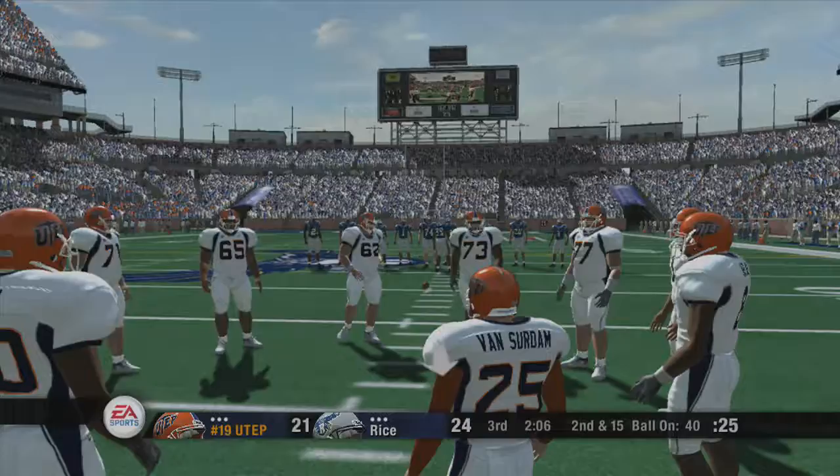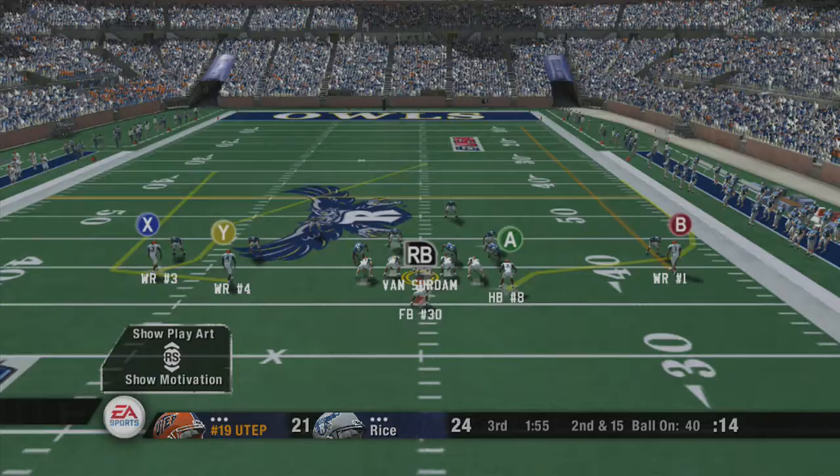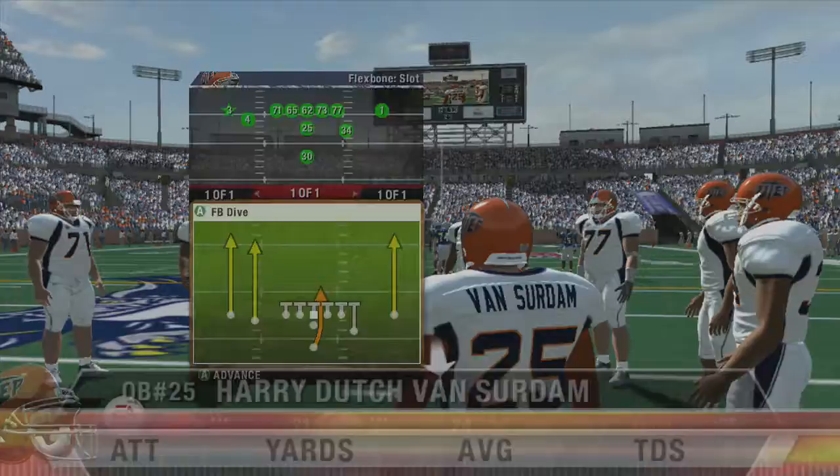Second and long. The Owls will defend with a nickel. Number 25 lines up under center. Setting up the play action. Now he tries to buy some time. Tackle at the 47. 45 on the carry. 13-yard gain on the play. It's third down and two to go.